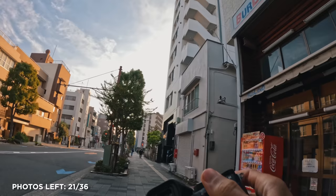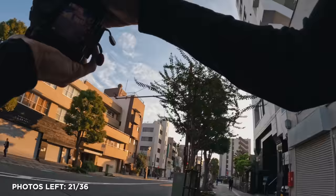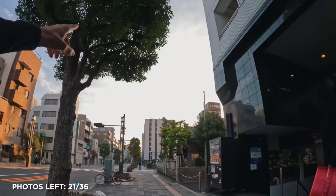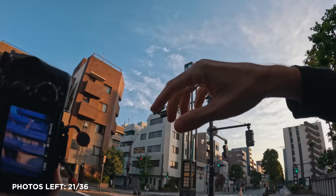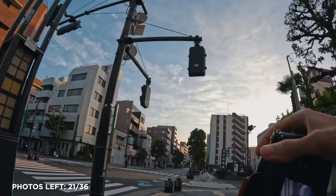Let's see. This is cool too. But I think there's a Sky Tree tower over there. I think you guys can see it in a few seconds. And I'm trying to find an angle where I could juxtapose it with something in the foreground, but I haven't found it yet. So I'm still looking. Ooh, this looks good. The light is getting really nice now. You know, it's got direct golden light.